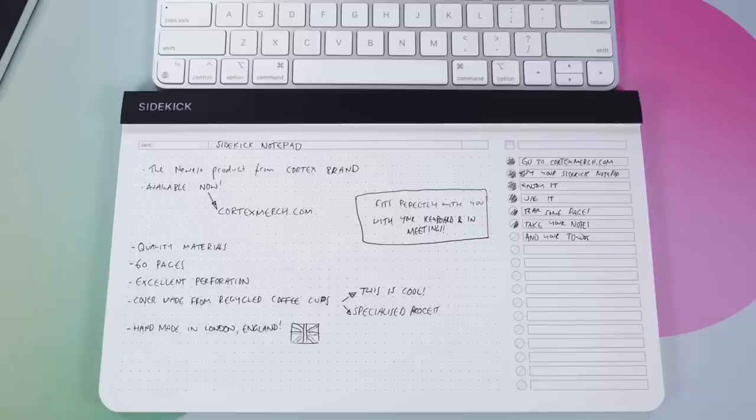So this product, Sidekick Notepad, the price is $32. It has been made with very particular materials and processes, which have created a quality product. We'll talk about those a little bit later on in the episode. This is expensive for a notebook of any kind. I understand that, but I know what it took to make this thing, and I believe in the quality of this product at that price point.